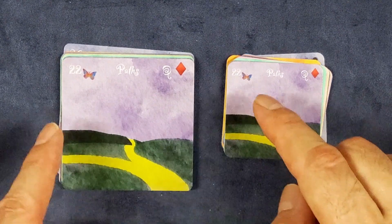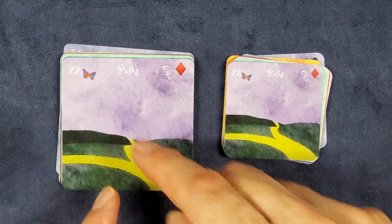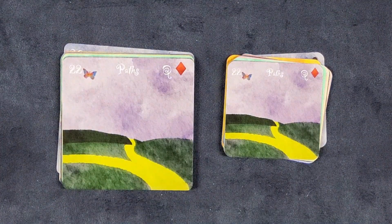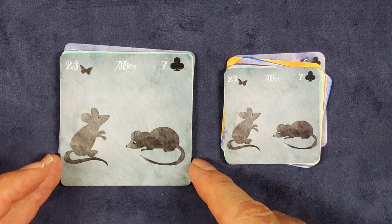And here we go with paths. I like that there are two choices here. So from this side to this or this card, yeah? Coming from here, and what are the two choices, this way and this way, for this deck? Neutral card. Here we have the mice, a negative card.